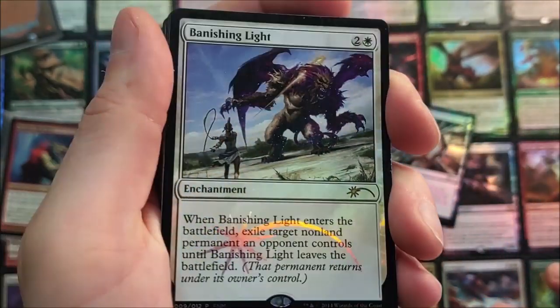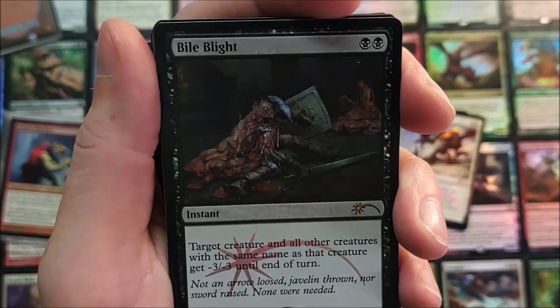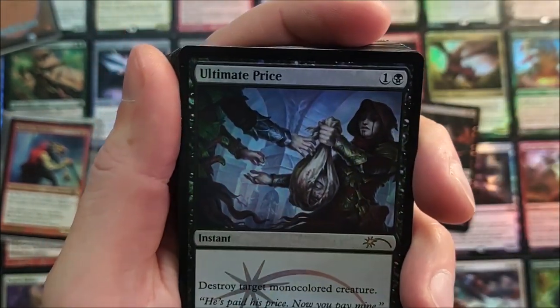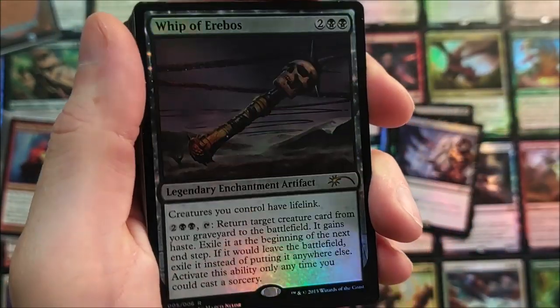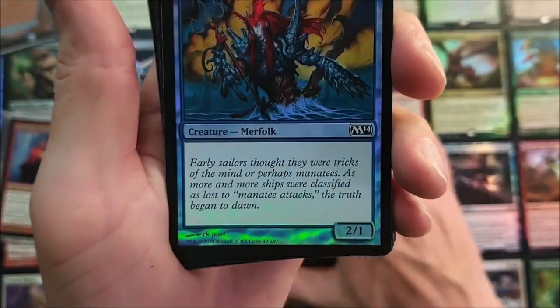Banishing Light foil. Gross. Bile Blight. These are all like promos. What are these from? This is sick, man. Eric, you are friggin' sweet. I love Ultimate Price. One of my favorite removal cards. Whip of Erebos, another nasty, nasty card. I wish I had time to go over all these right now. The timer's running out, though.